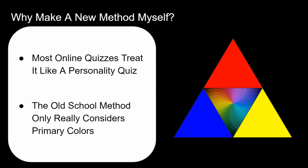And for why I didn't use the old school method, it only really considers the primary colors of red, yellow, and blue and doesn't really take into any consideration the secondary colors, which you will also commonly find when buying different items. So it doesn't make sense to exclude them. All right, so that's why I did that.